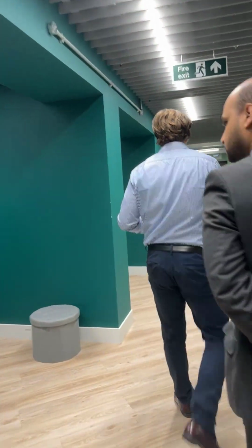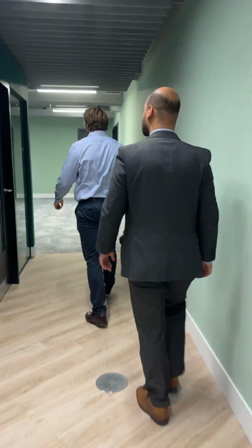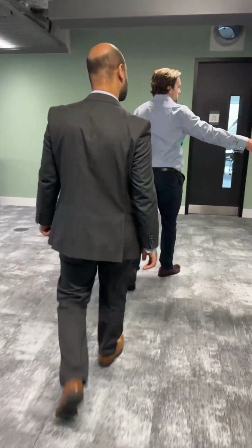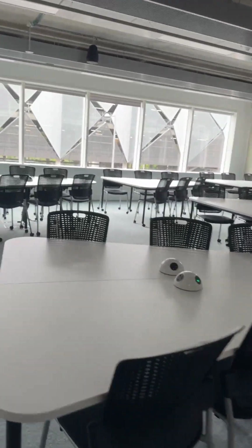So this is the multi-faith room. Obviously, students of different faiths can use that as and when they wish to, when they're on campus. And these spaces very much replicate what you've seen in other parts of the campus. Wow. Lots of different learning spaces. Lots of learning spaces, yes.